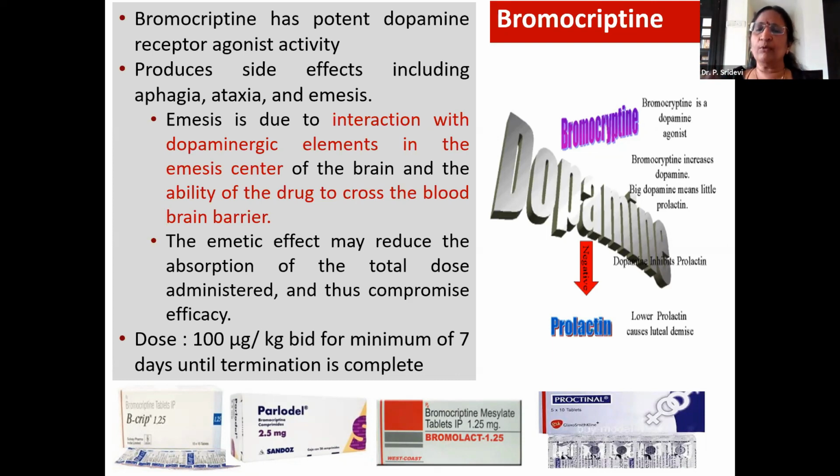Most often the owners would say, no, doctor, I don't want to use this treatment, I want to stop the treatment. So it was never too successful. Now this emesis is because of interaction with the dopaminergic elements in the emesis center of the brain and the ability of the drug to cross the blood-brain barrier. This is why the emetic effect is more in the case of bromocriptine.